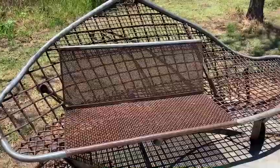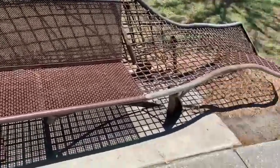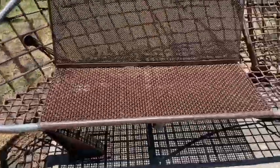Can't help but wonder what happened to this bench, this beautiful sculpture. It looks like it was in the shape of a fish. Got all mangled up. Actually, you know what? Maybe it's supposed to look like a fish's tail. That's why they have this part right here. Ah, yes. Observation.